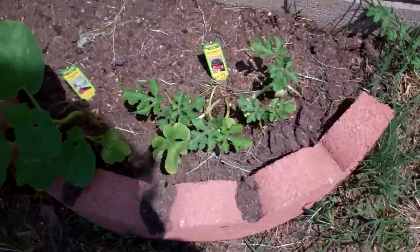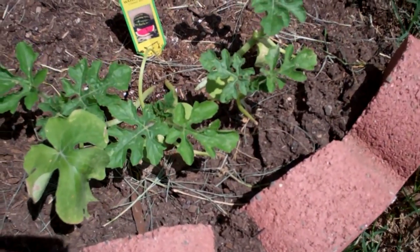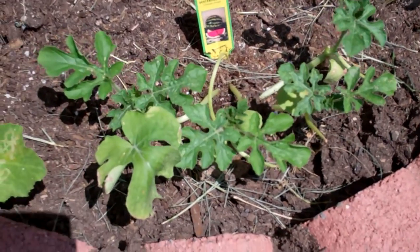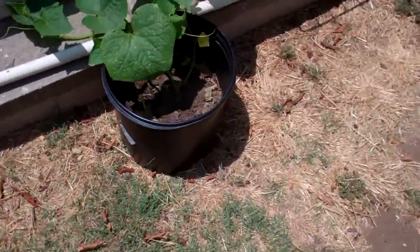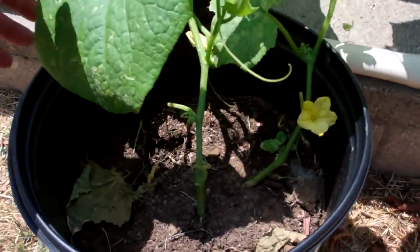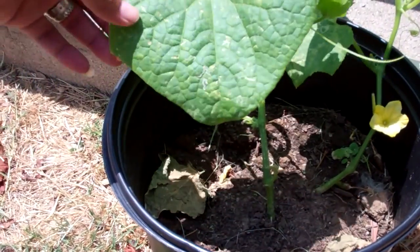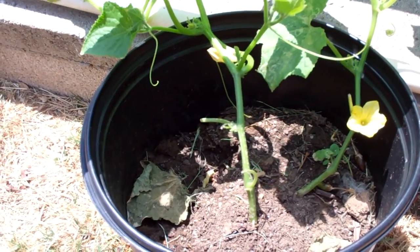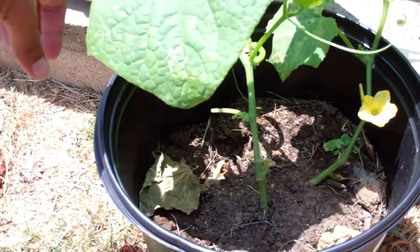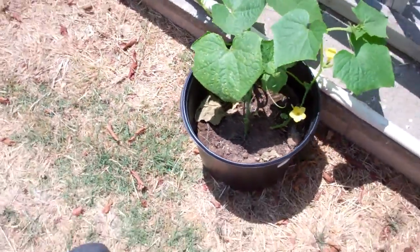Real quick, I got envious because some of you guys had watermelons and honeydews and cantaloupes, so I know it's late in July already. I'll see if I can get these to grow. And some more cucumbers that I just put in a pot. These ones seem to be doing fairly better than the ones that I planted on the ground. So I'll try to keep these guys isolated so I can keep the bugs off. And I can pull that garden bed and start transplanting these soon.